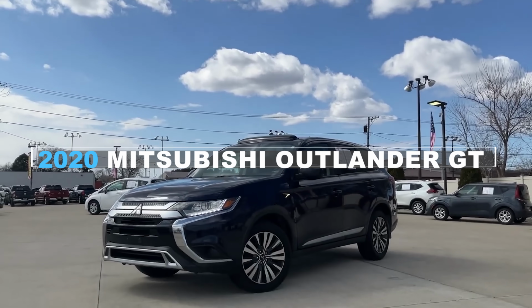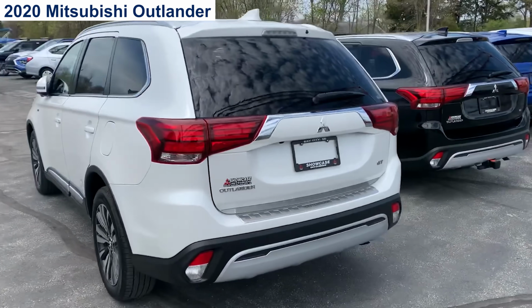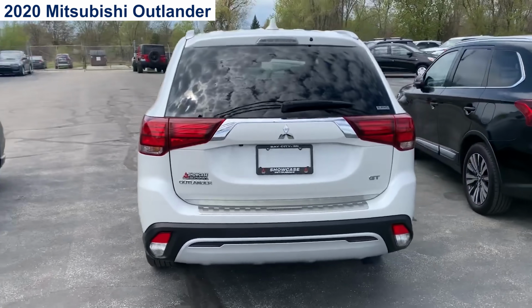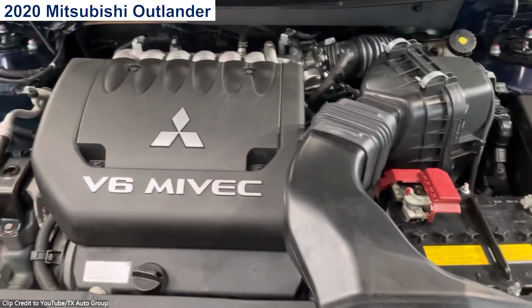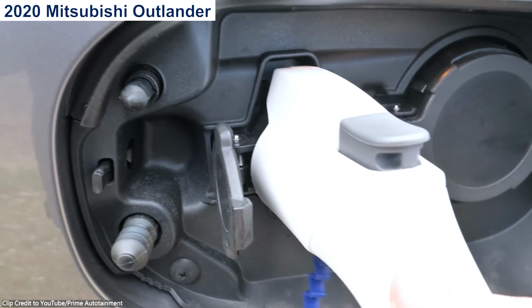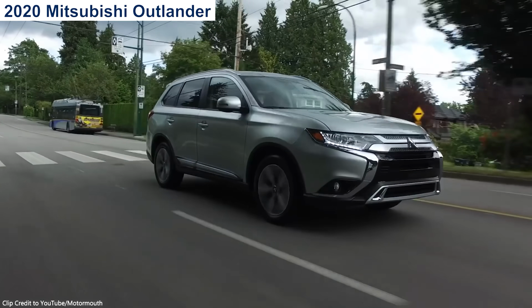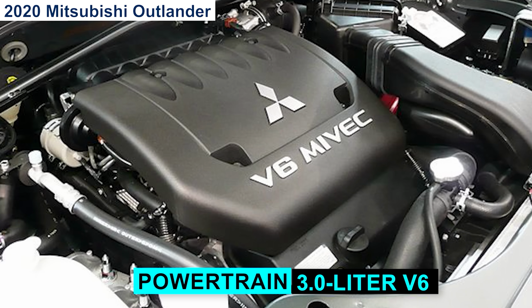First up, we have the 2020 Mitsubishi Outlander, an underrated SUV on the pre-owned market, especially when equipped with the smooth and reliable V6 engine. Yes, there's a standard 4-cylinder and even a plug-in hybrid available, but if you're aiming for the sweet spot of power and durability, the 3-liter V6 is the one to get.